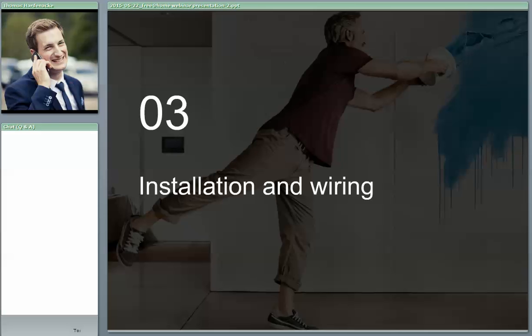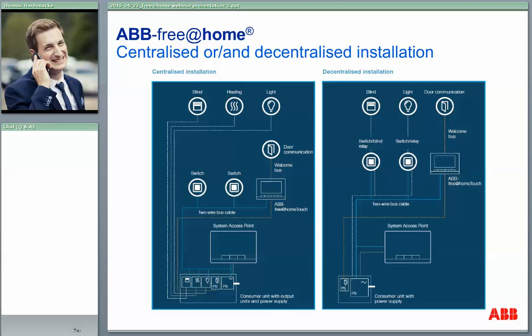Just a quick summary of the video. On the left hand side the centralized installation one more time, and on the right hand side the decentralized installation, which shows the differences between these two installation types on one page.